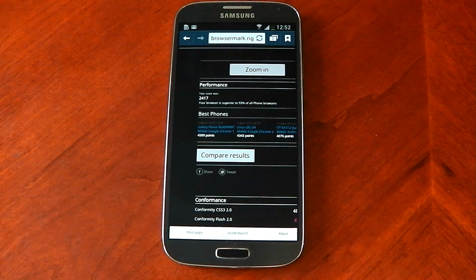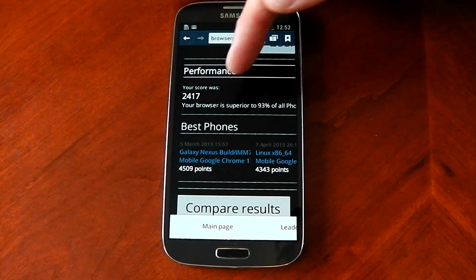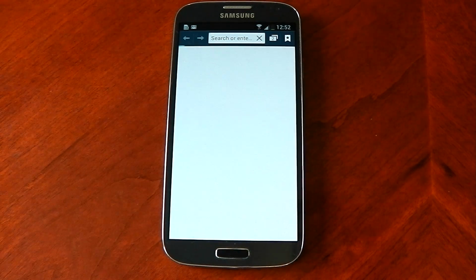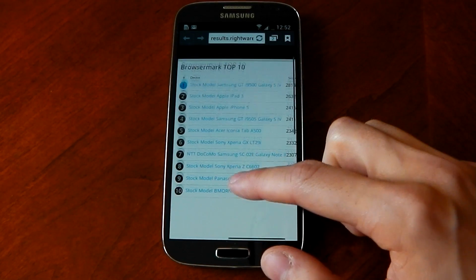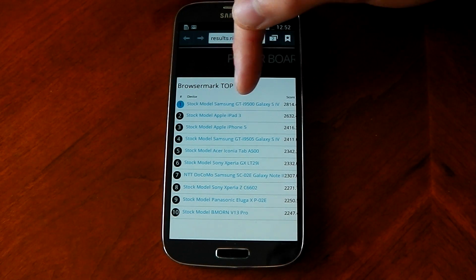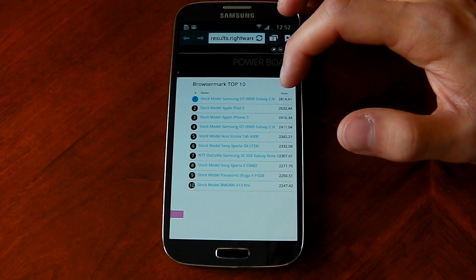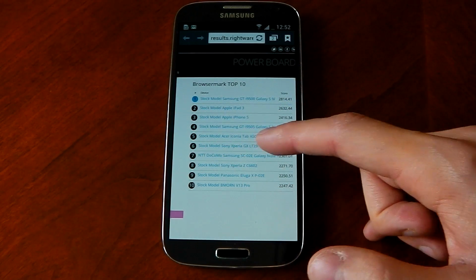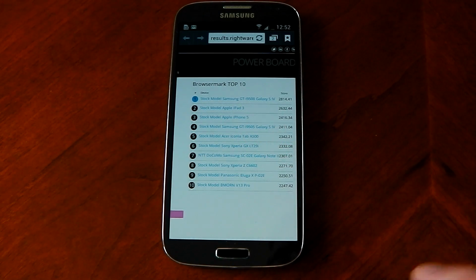Next up, guys, I ran the BrowserMark benchmark, and you can see the Galaxy S4 scores 2,417. Your browser is superior to 93% of all phone browsers, which is pretty damn impressive. If we hit the compare results button here, we'll check out some other scores. Now, if we check out over here, it actually shows the number 1 device as being the GT-I9500, which I believe is the octa-core version, which scores 2,814. And the version that I have, which is the 1.9 gigahertz quad-core version, is the I9505, which scores 2,400, which is pretty much what I scored.